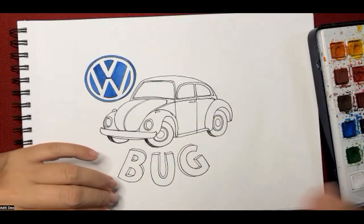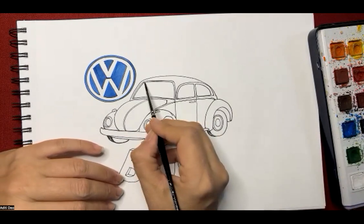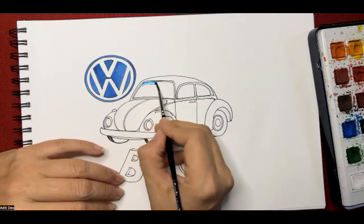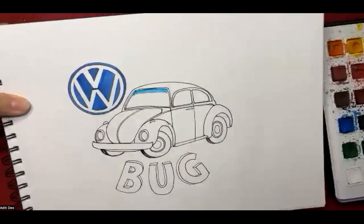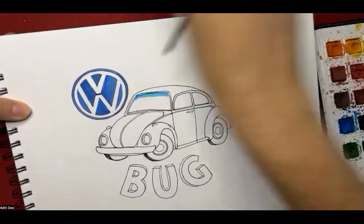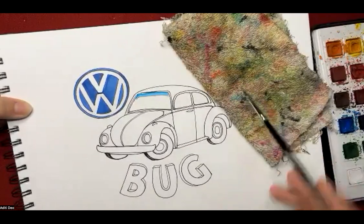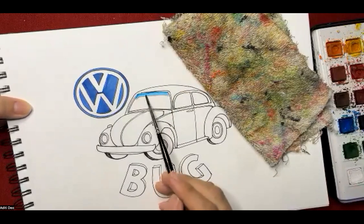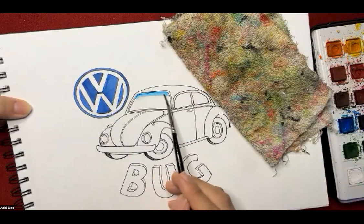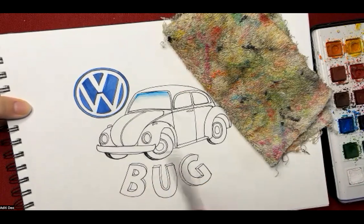So I'm taking a little cerulean blue. That's a light blue color. And I'm going to put a little bit of color on top. Just on the top edge. Then I'm going to wipe my brush. Wash my brush. Wipe it. Just keep a little bit of water in it. And then drag the color from the top down. And it can come all the way down.